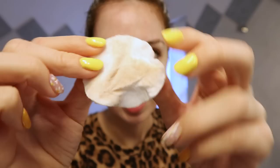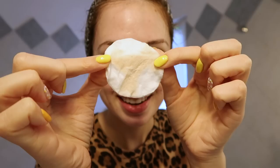Look at all of those leftovers of makeup that I had in my hairline. Look at that. That's so much makeup. Always take care of your hairline and also your neck.